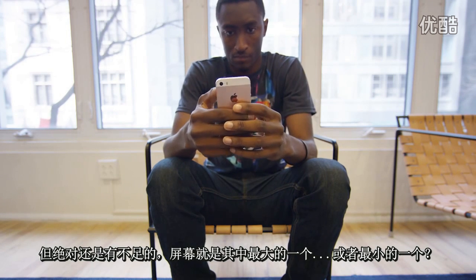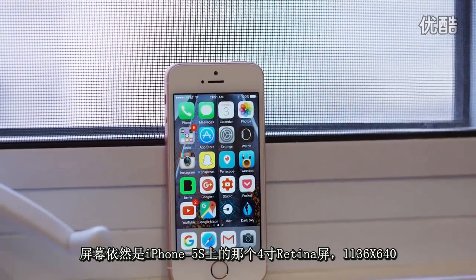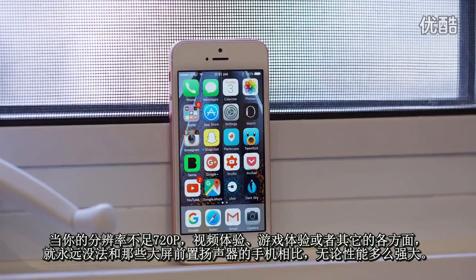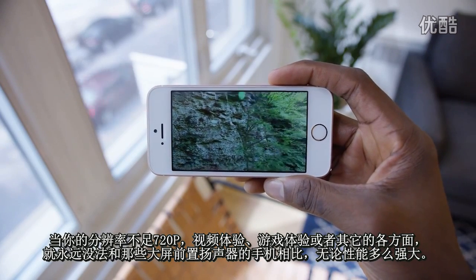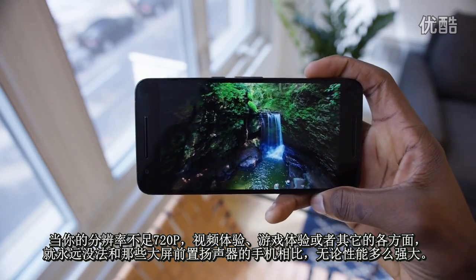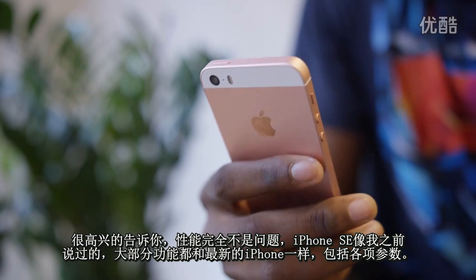The display is the biggest one, or I guess the smallest one. This is still the 4-inch Retina display from the iPhone 5, so 1136 by 640. And when you're sub 720p, you can never quite match the viewing experience or the gaming experience or anything of a phone with a big display and front-facing speakers, no matter how good the performance is. But I'm happy to report that performance is not a problem at all.